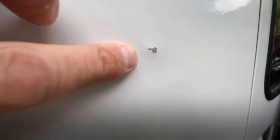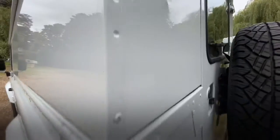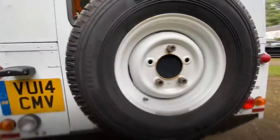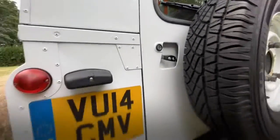It's really clean, very tidy, very small outward dint, so it's obviously been banged from inside for some reason. It's not bad, but it is there. Rear door is in good condition. There's no damage that I can see. Tinted rear window with wiper and brake light. It's not heavily tinted, but you can see through it quite easily.